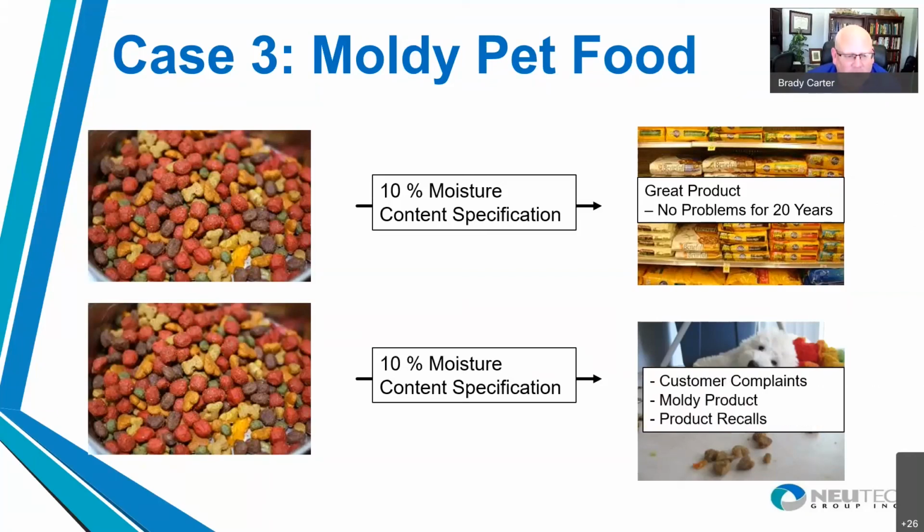Then all of a sudden, they start to have customer complaints. They get product back that has been sent back to them and it's moldy. And they have to go through product recalls under fear of there being mycotoxin present, which can be very deadly to pets if consumed. So all of a sudden they went from a great product, 20 years with no problems, to having to recall product. Millions, hundreds of millions of dollars lost due to recall costs as well as having to stop production. They had to spend money to hire a public relations firm to come in and help try to overcome this issue and ease the concerns of consumers.